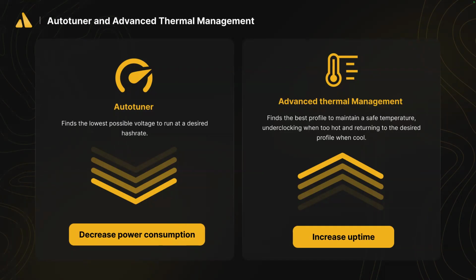Advanced thermal management, or ATM, on the other hand, ensures your miners operate safely by automatically finding the best profile to maintain a safe and healthy temperature. And if LuxOS detects the miner is overheating, it will underclock the miner to prevent damage rather than just rebooting. Once the temperature returns to a safe level, it restores the miner to its optimal profile, essentially getting rid of overheating reboots and protecting your thermals.